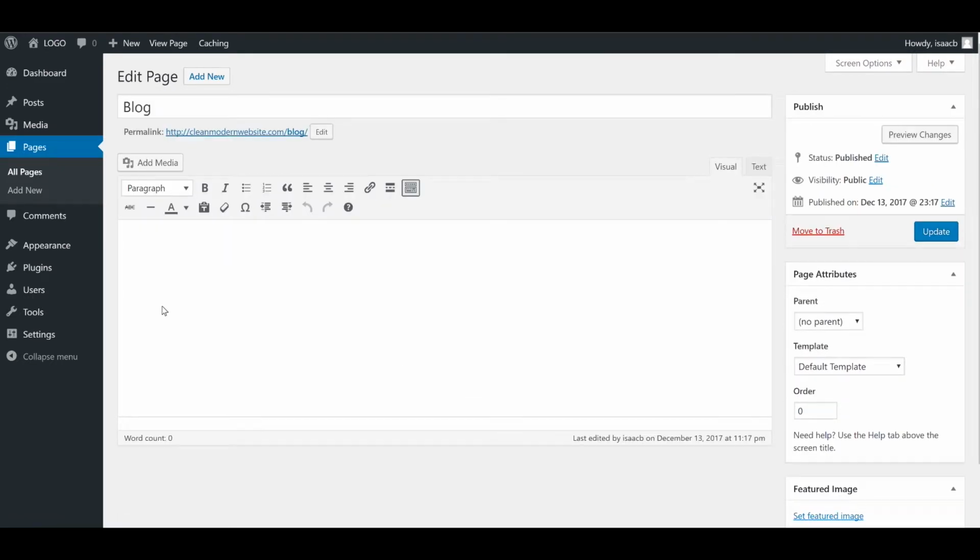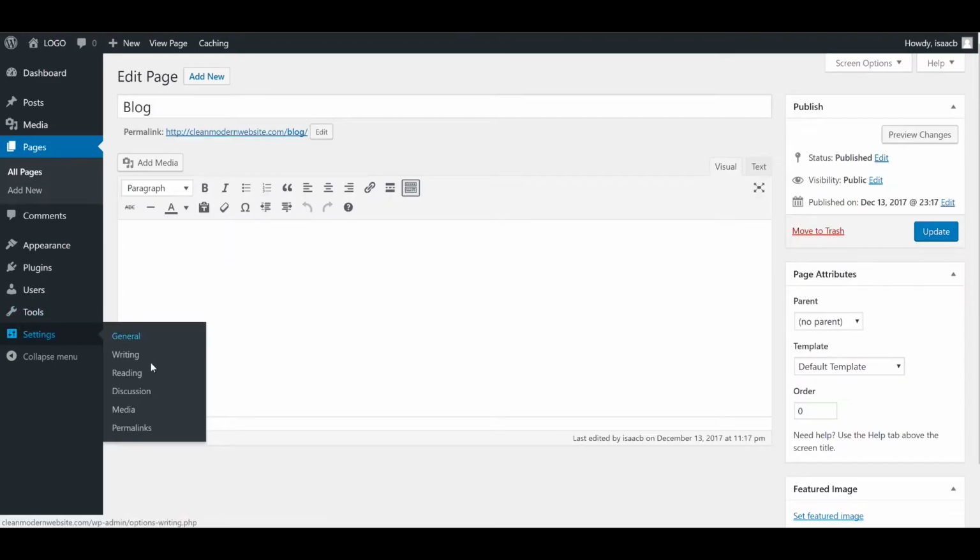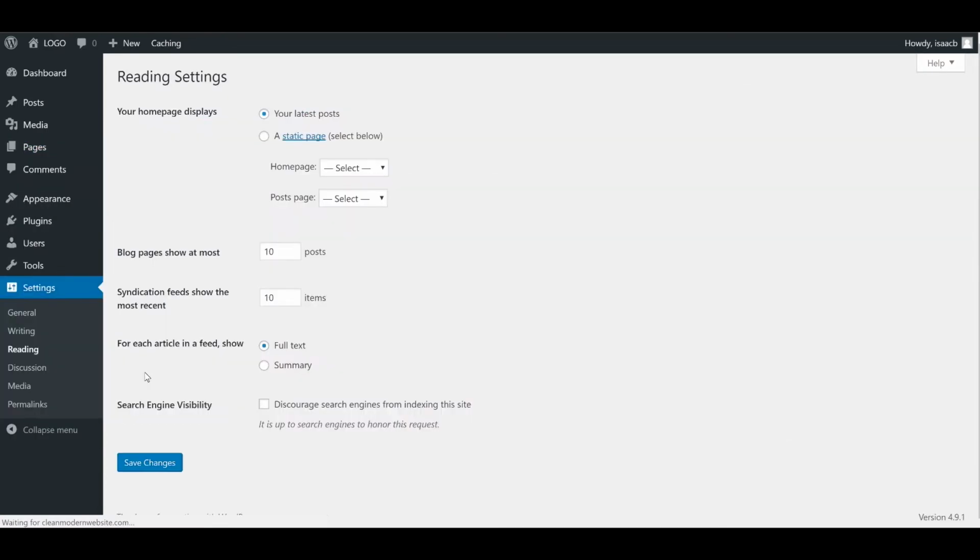Okay, and then the next step I want you to do is you're going to go to Settings, Reading. Now what you're going to do here is change it to a static page. You're going to change Home Page to Home and Posts Page to Blog, and you're going to hit Save Changes for me.